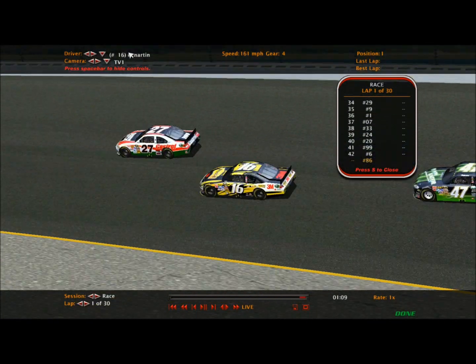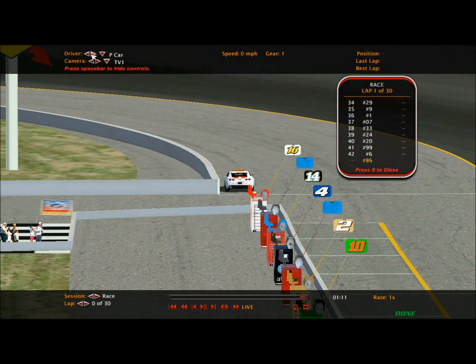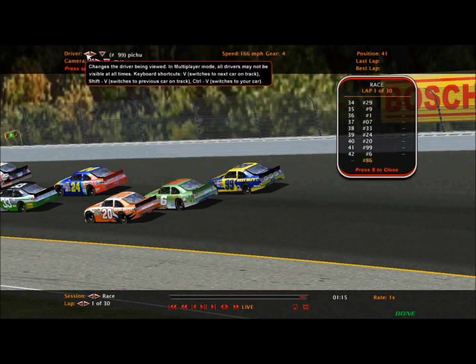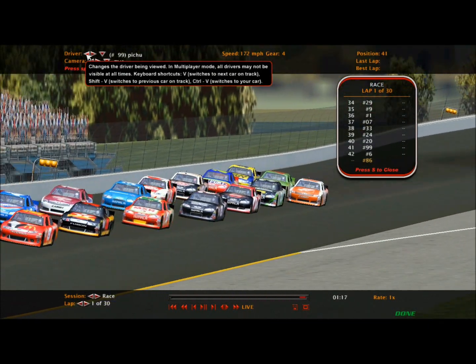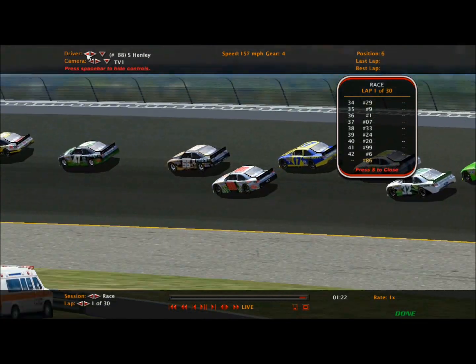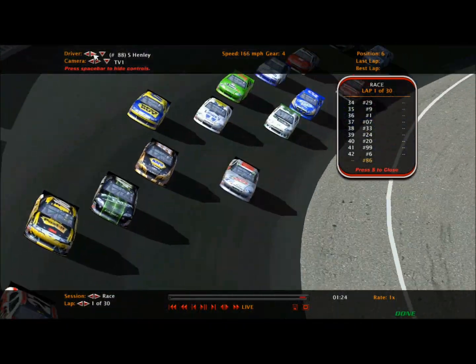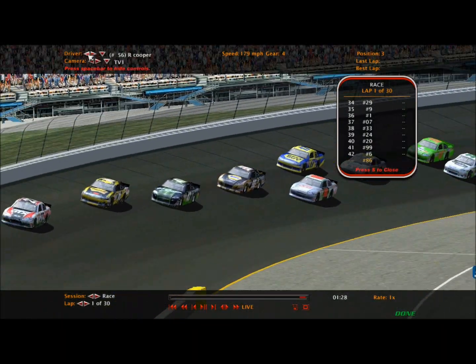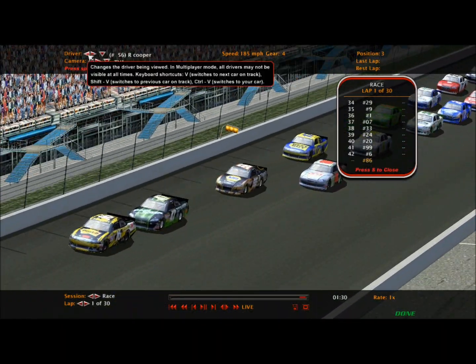Sorry guys, I missed the start, but Christopher Martin is leading right now. And there they go, three wide in the back. Pichu and Aaron Williams go up into each other like that. And there's Sean Henley down there. He's in sixth right now. He's on the inside of Ryan Cooper, trying to get the bottom to work. Ryan Cooper's going to run off the top, though, and he's going to get the pass.